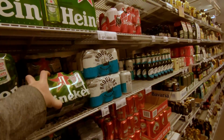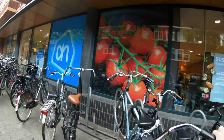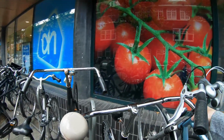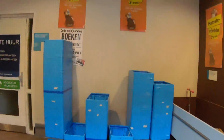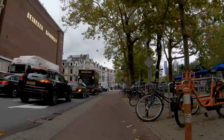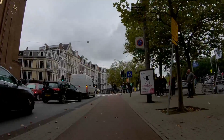One of the things I mentioned in the grocery shopping video is how quickly everyday shopping can be done here, and part of that is because it's so easy to cycle right up to the shop, lock up your bike, and walk inside. That convenience is one of the biggest benefits of cycling. Well, that and not getting stuck in traffic.